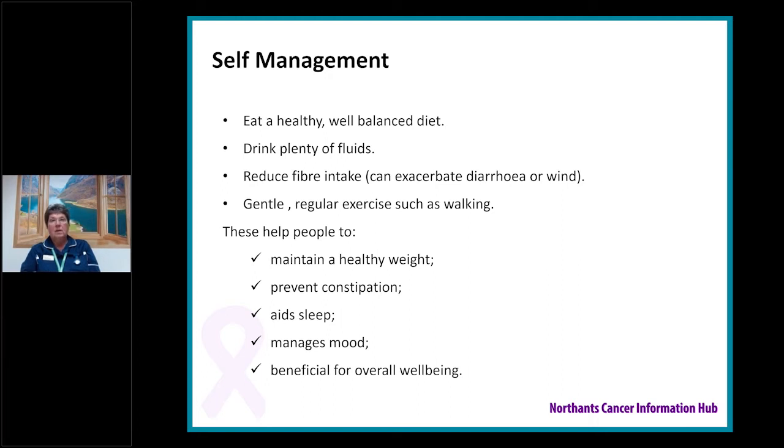Gentle, regular exercise is good for you and will also help with the bowel pattern. Take regular walks. Keep your weight at a regular, healthy level. Don't allow yourself to become overweight or underweight. Prevent yourself becoming constipated. If you have a regular bowel pattern each day, then this will help the discomfort. Consider how you sleep and whether you're sleeping sufficiently well. Consider also your mood, as this may also have an impact. All of the things about managing these are beneficial for your overall well-being.